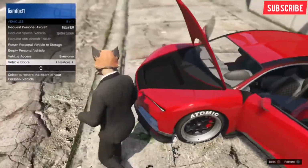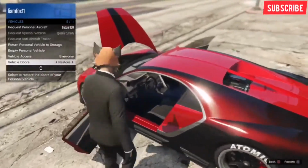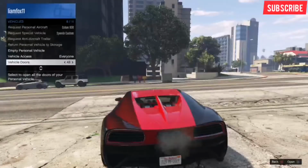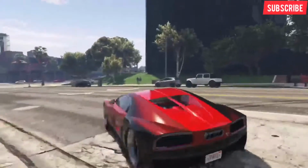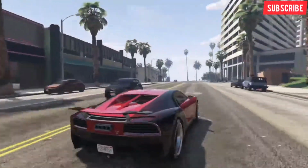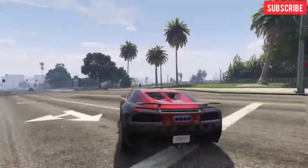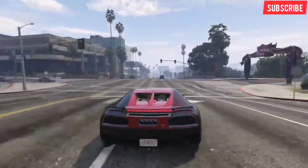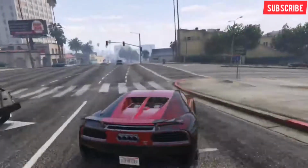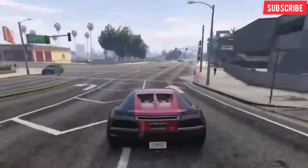Small boot and a simple yet elegant interior. So let me just close all these doors and see how it performs now upgraded. Okay, it is fast. Yes, it is. It's really fast and surprisingly grippy. I wasn't expecting this amount of grip.